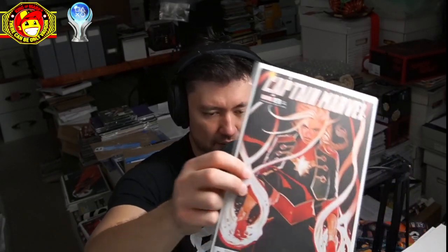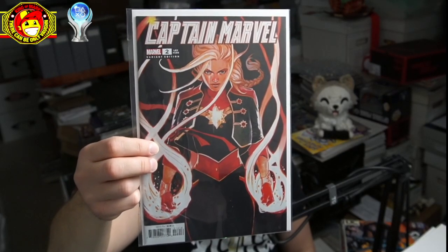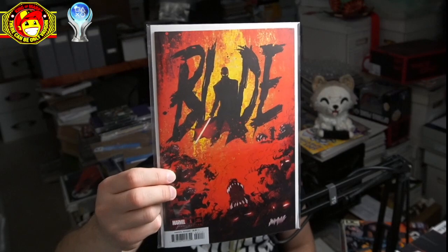Cool books. Stephanie Hans. Love me some Stephanie Hans. Issue number 2 on the Captain Marvel. So I got a little too close to the camera. We're doing a little zoom action. Next up, Carrie Andrews on Blade, issue number 1.